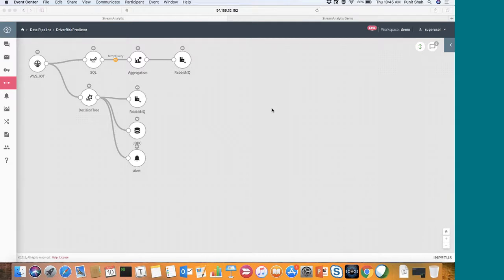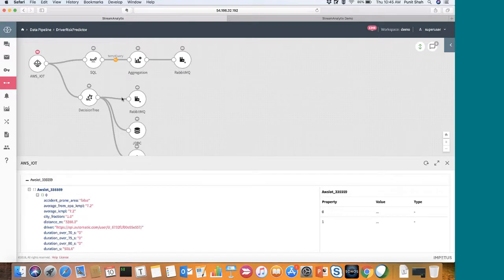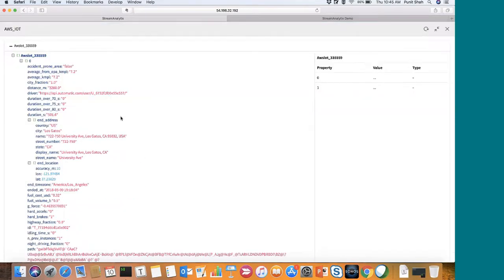Let's go here. This is another connected car use case pipeline that I was referring to in the IoT space. We are reading data from AWS IoT right here. I can just click on this eye icon. What it's doing behind the scenes is fetching a sample of records from the AWS IoT connector and showcasing it to me right here.